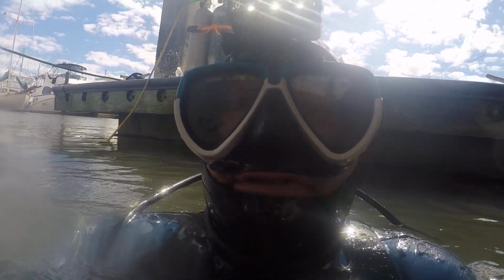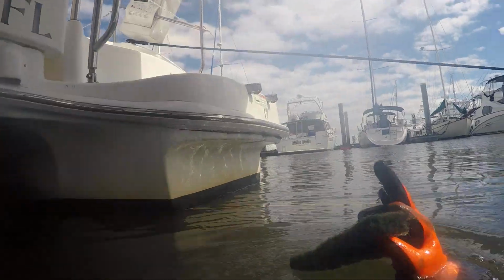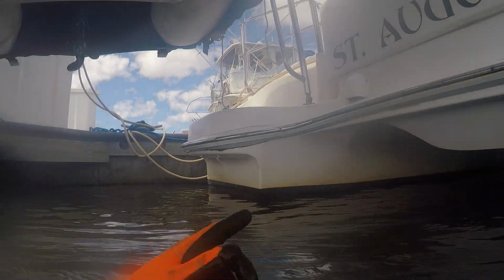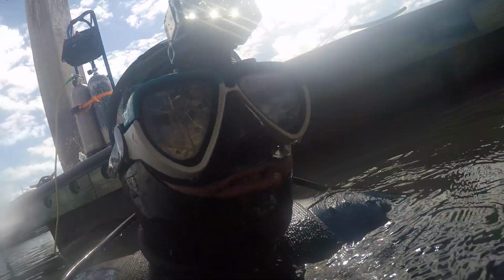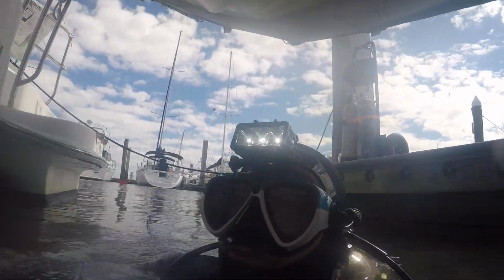Okay, it's March 10th, 2021. Here at the vessel Ocelot. I've cleaned the starboard side and the running gear. I've cleaned the inside pontoon on the port side, but I have not cleaned the prop. And working on the outside next. So I'm going to show you where it has been cleaned real quick.